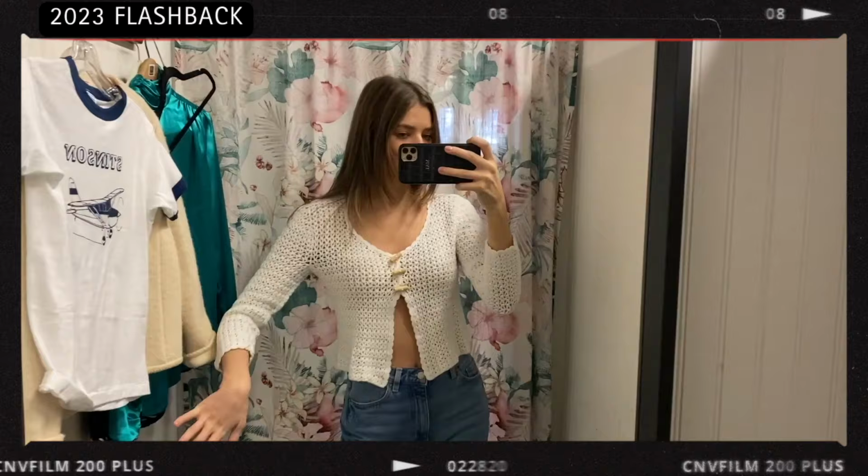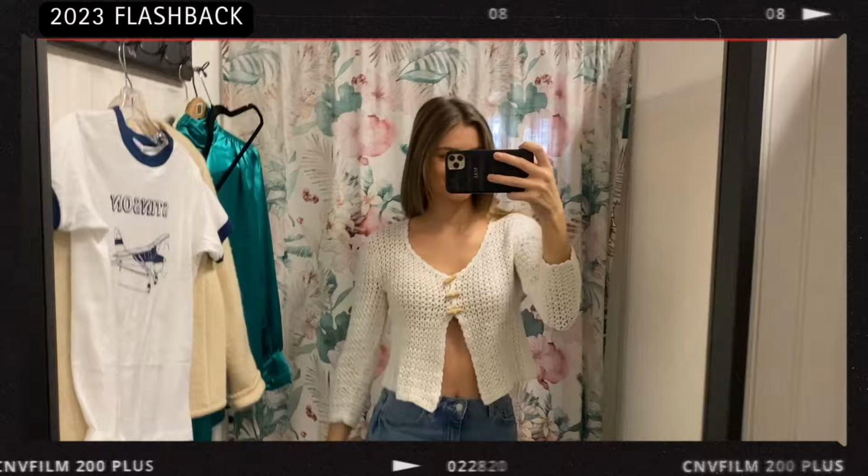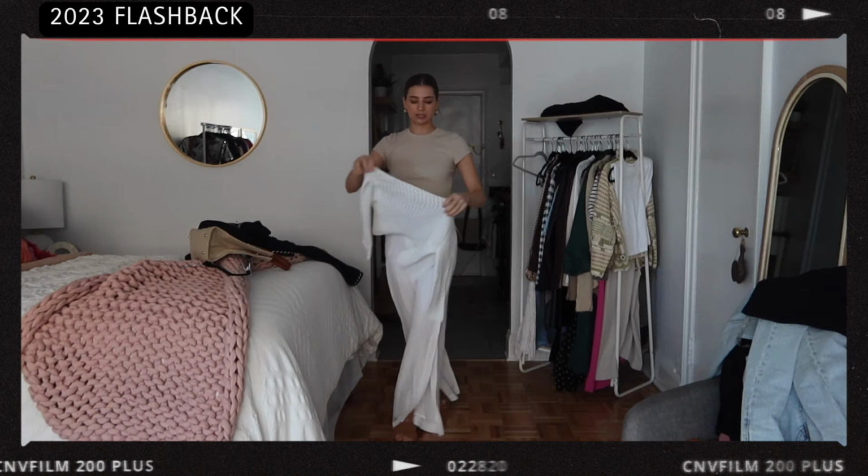Crochet is all over the spring 23 runways, and this makes me so excited for summer. I thought this would be a great top to wear over a swimsuit or literally like this with a jean short, so I got this. Is it worth $39? No. I would buy it from Zara. From Zara. True. Clearly, I have warmer weather on my mind.